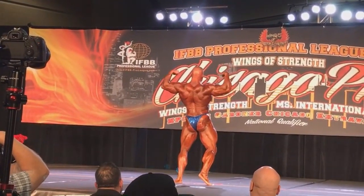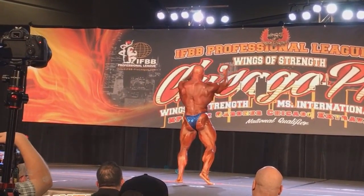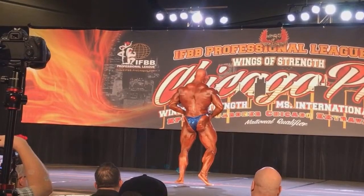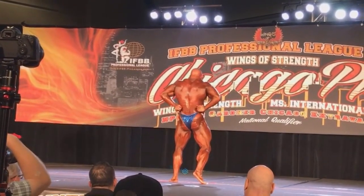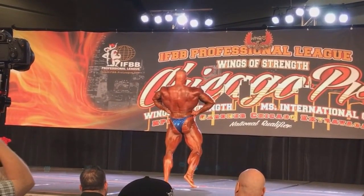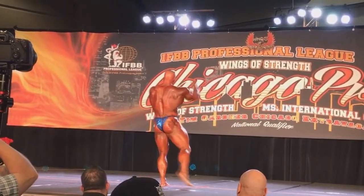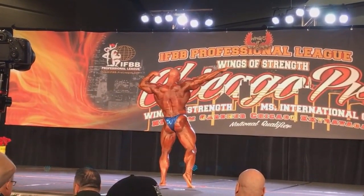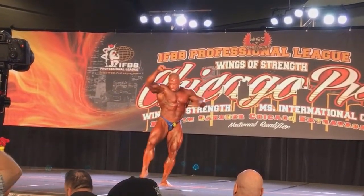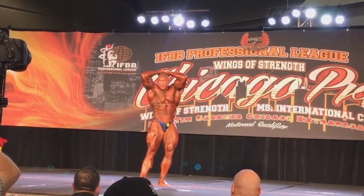His hamstrings are in check, not that much, but his glutes are. His back is very deep, very thick, very hard. I'm not sure why he is not in that top 6 lineup. We'll see, maybe something changes as the night goes on, as we get closer to the finals. But as for now, I think Josh is looking great. I think Josh is looking promising, and I think he will place high this show. I would be really surprised if that doesn't happen. I don't think it would really make sense.